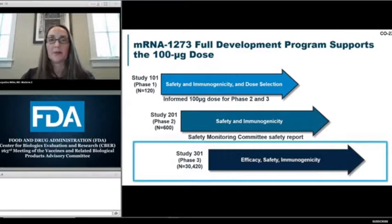The primary focus of our presentation will be the phase 3 COVID-19 Efficacy and Safety Study, or 301, as it enrolled over 30,000 participants, approximately 15,000 of whom received mRNA 1273. Study 301 generated the vast majority of safety and all of the efficacy. So let's begin with Study 101.